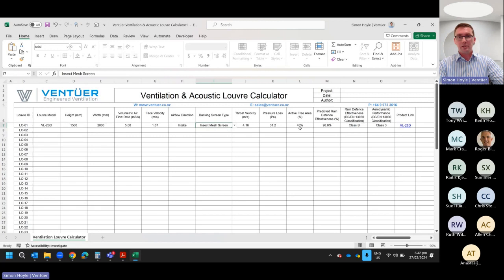Next, column L here, we have active free area. It's important to note that you don't have a fixed percentage of free area per louver model. The larger you make the panel or the smaller you make the panel, that free area is going to change. And I'll show you what I mean there. If we say that's 40% currently, and if we turn this louver into a small panel, let's go 300 millimeter square, ignore the pressure loss, I'll just leave that airflow as it was, but you can see that active free area has dropped substantially to 17%.